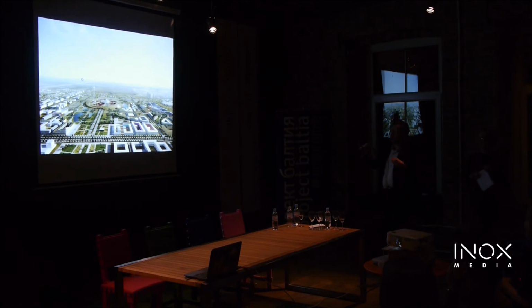And underneath this earthwork are the spaces that were part of the program that had to remain after the expo as conference and museum and exhibition spaces.